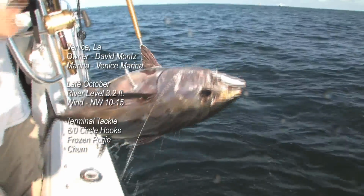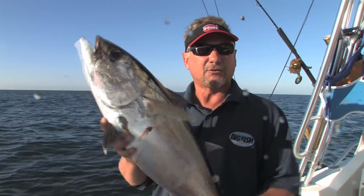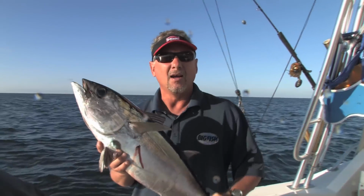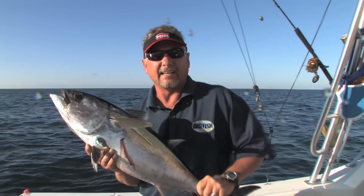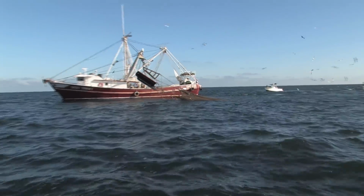There we go. Talking about white shrimp moving out, mullet moving in, and these fish chasing them down. Blackfin and yellowfin. You know, one of the big key techniques used right now this time of year is following shrimp boats, and we're doing that primarily. But once you find the school of fish, you don't have to stay on the shrimp boat.